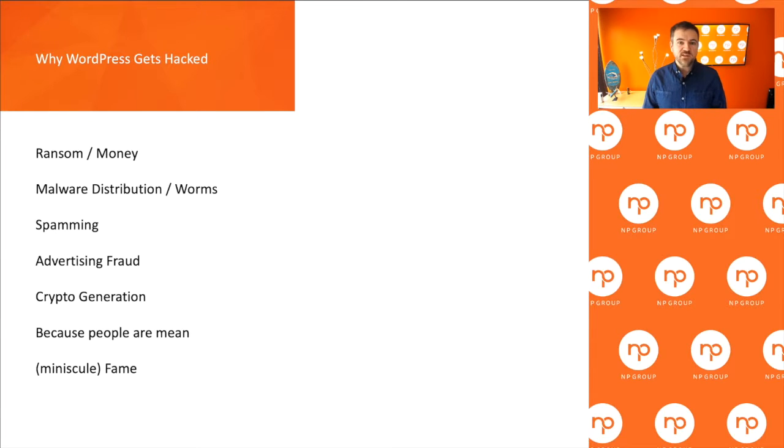You have malware distribution, where people install software onto your server, and what's their goal? It's just to try and get that software propagated to other places. So that would be a worm type of virus. Spamming. There's been a ton of things. They called it, I believe, pharma. There was the pharma infiltration, where people were just taking a bunch of links and putting them up at the bottom of sites. That's kind of also advertising fraud in that play.